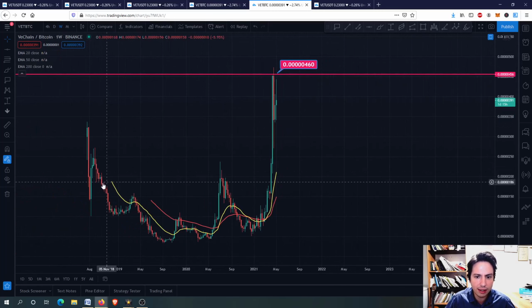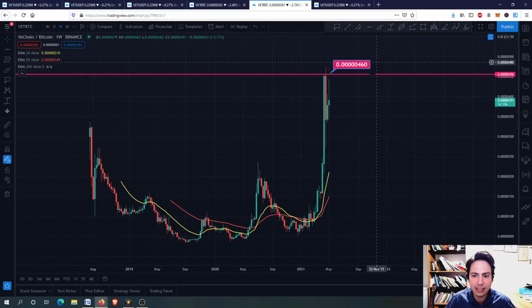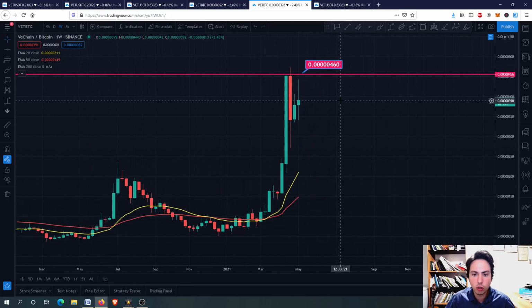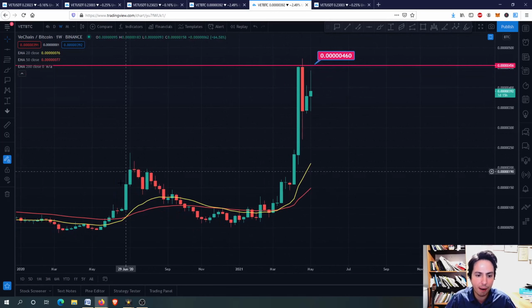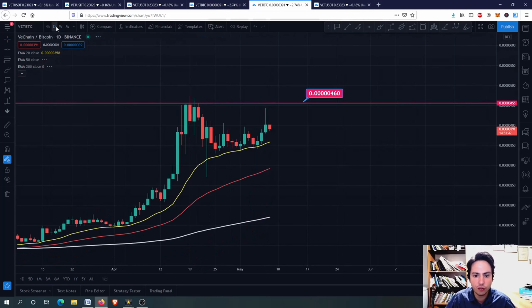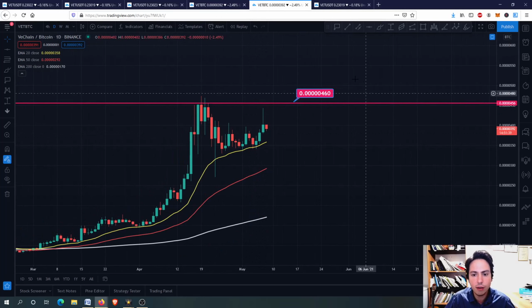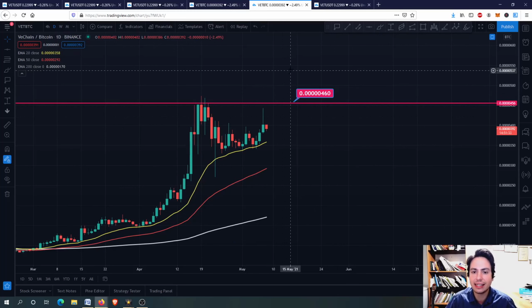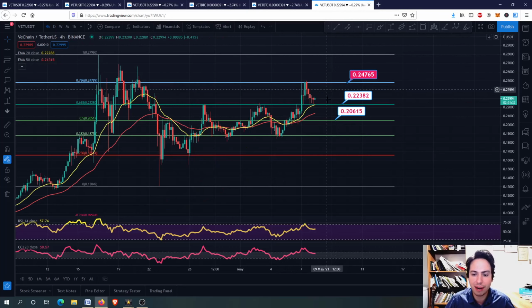Where are we? Look at this. We had overextended already, making new highs for VeChain against Bitcoin, and of course we might see further action. Right now for the weekly frame we have so much that is important. Look at this parabolic move, okay? It is absolutely crazy, insane. And of course for the daily frame we still look good. If we can surpass this line, which I think we will, then we will be looking better and better for VET against Bitcoin.